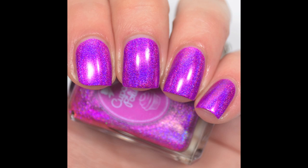from the Berry Patch collection. This is an incredible purple holographic, but it is a very reddy purple. It looks very pink in the bottle. When I got it, I was kind of disappointed because of how pink it looked in the bottle, but once I got it on my nails and it dried, it definitely had more of that purple look. It's weird because it's a darker purple, but it's still so bright at the same time. It pops on your nails.